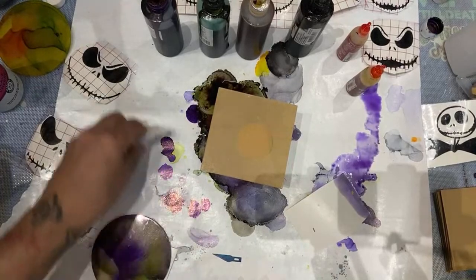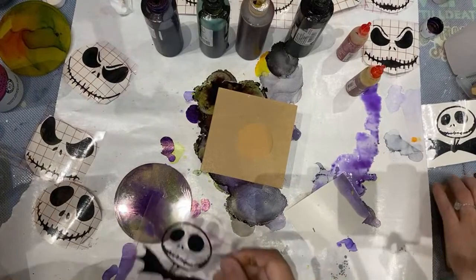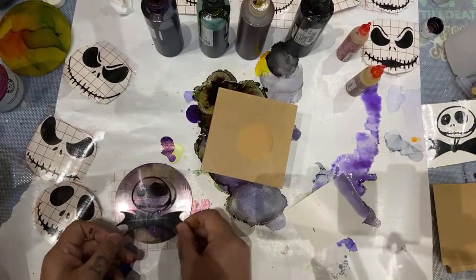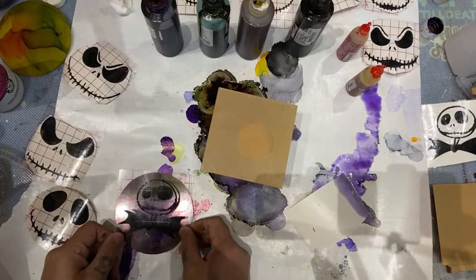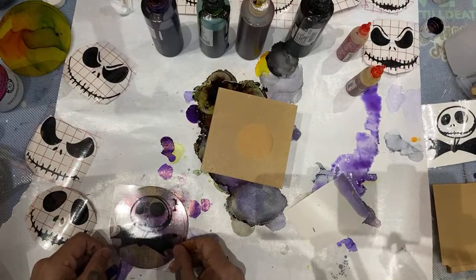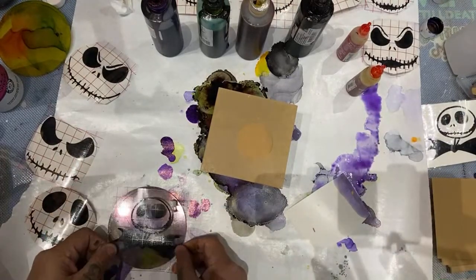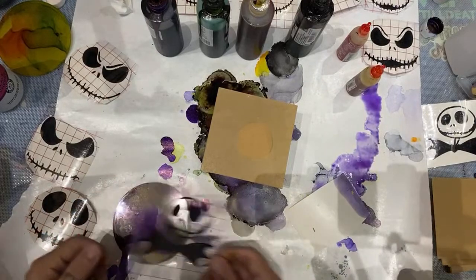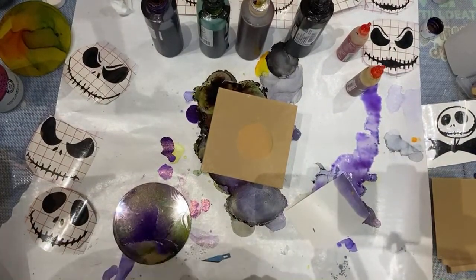Oh, it does look like clouds above his eyes. I hope it stays looking that way after we take the backing off. What's up, Tutor? You want to do one? Throw iridescent in with the purple and green. You want to get the marabou? Is that what it is? Yeah. Let's grab some marabou.